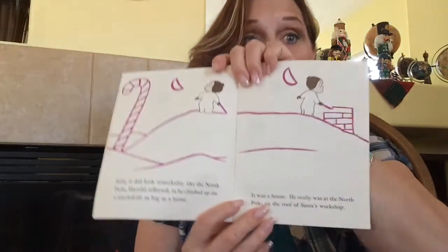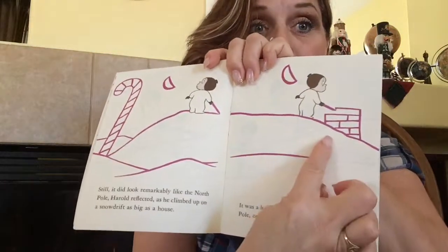Still, it didn't look remarkably like the North Pole, Harold reflected, as he climbed up on the snowdrift as big as a mouse. It was a house. He was really at the North Pole, on the roof of Santa's workshop. Oh, see the chimney? He realizes he's on the roof of a house. With smooth snow over the eaves, Harold was sure Santa Claus was inside. He was snowed in, and it was the night before Christmas. Why, Harold asked him excitedly, couldn't Santa come up the chimney?